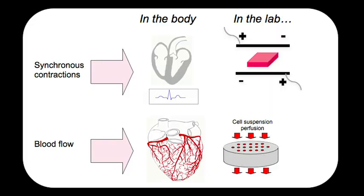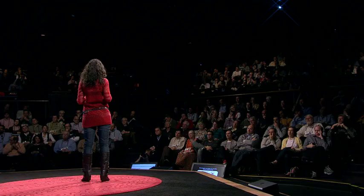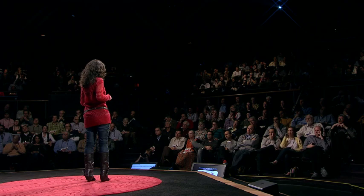We copy this in the lab by outfitting cell culture systems with electrodes. These electrodes act like mini pacemakers to get the cells to contract in the lab. What else do we know about the heart? Well, heart cells are pretty greedy. Nature feeds the heart cells in your body with a very, very dense blood supply. In the lab, we micropattern channels in the biomaterials on which we grow the cells. And this allows us to flow the cell culture media, the cell's food, through the scaffolds where we're growing the cells, a lot like what you might expect from a capillary bed in the heart.